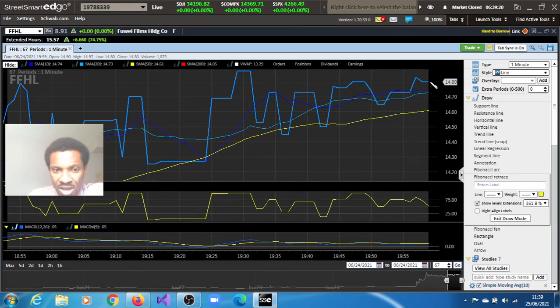But while we're waiting, we can see what's going on here. The signals are very much bullish. We can see the moving averages are very much bullish at the moment. We can't see the 200-day moving average at the moment. Fuwei is currently extending, but there isn't very much activity going on. We have a volume of 1,873.